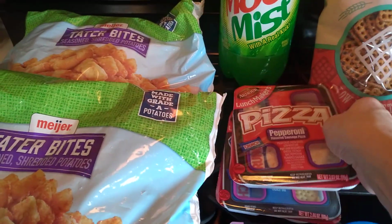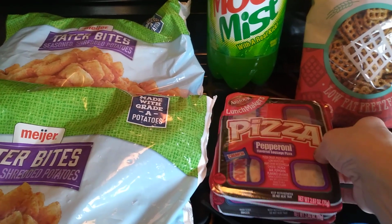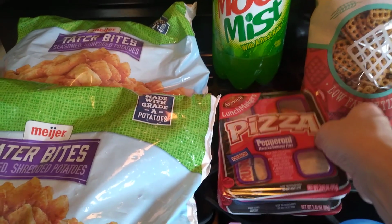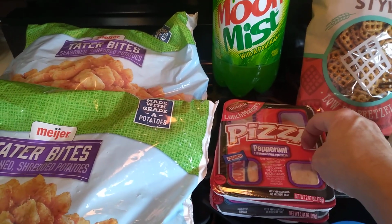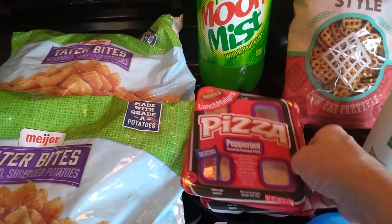So then when I grabbed two of these, sometimes the kid throws them in his lunchbox along with other things, all different stuff for his lunch, sandwiches, blah blah. If I grab two of these, they're $1.19. All of this stuff is either hard to find or very expensive.